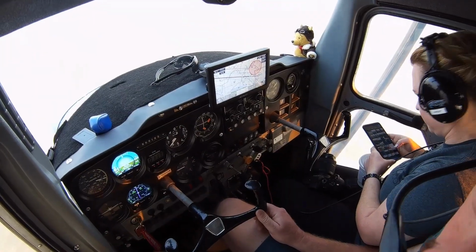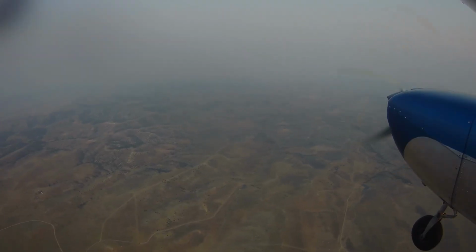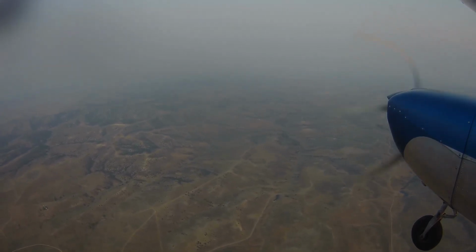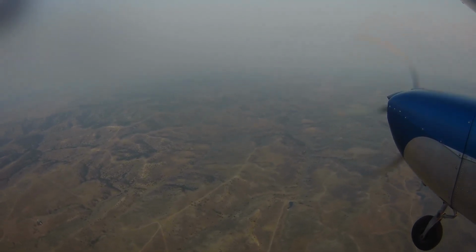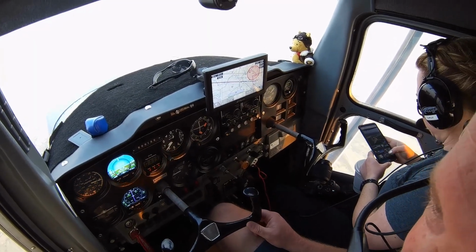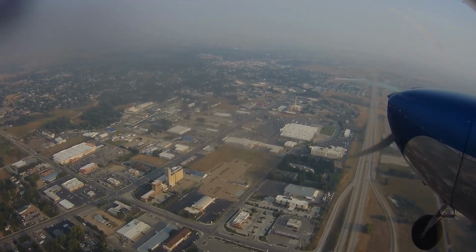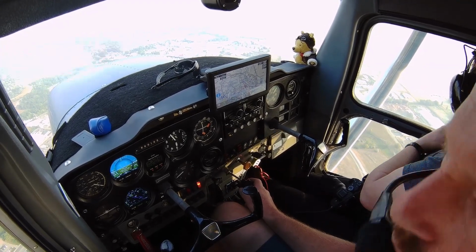Miles to go to Sheridan. And we have entered a very hazy area filled with smoke, all the wildfires burning in the west. Kind of crappy. Not much to see. We have been pushing some severe headwinds here. At one point we were down to like 53 miles an hour across the ground.